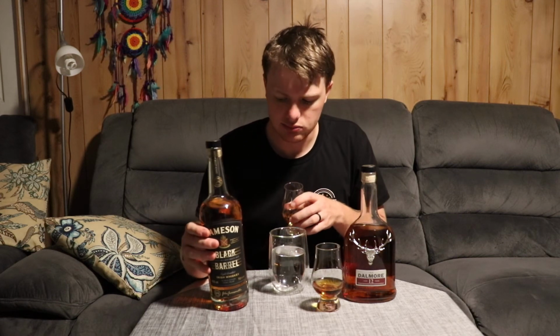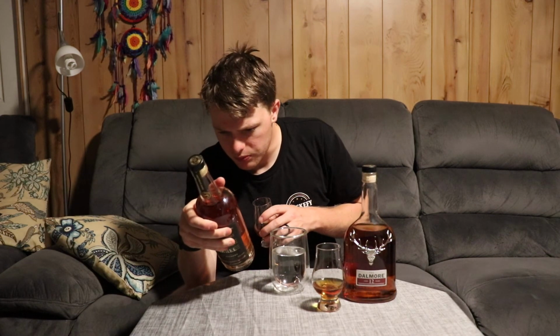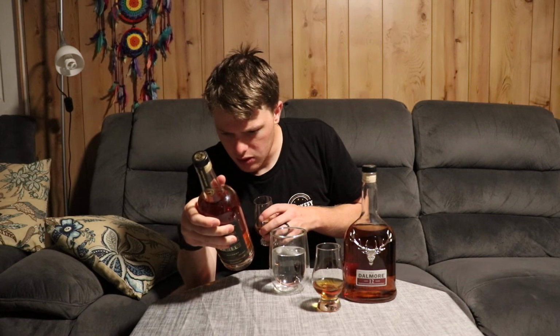I can't remember whether I told you guys this or not, but the reason the Jameson Black Barrel is called the Black Barrel is because they char the bourbon barrels twice to give it a very charred, toasted kind of flavour as well. I was just looking at it and thinking, I don't know if I told you guys that. It's 22 standard drinks Australian, I guess, at 40% alcohol over 700 mils.